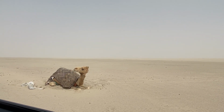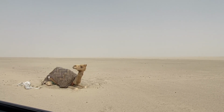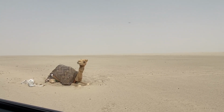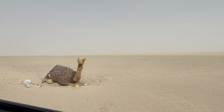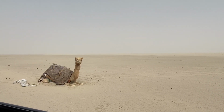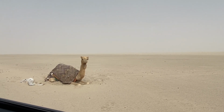Given that she's sitting inside the farm, she may get infested by ticks already. But thankfully she's sitting outside, and there are no ticks in here. So we'll see her again tomorrow. Bye for now.